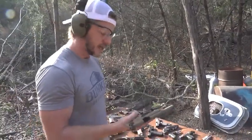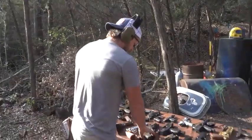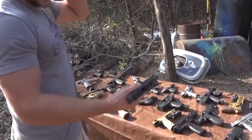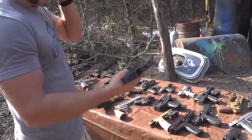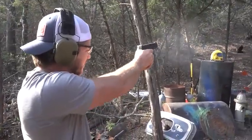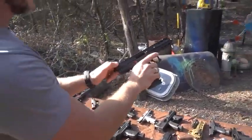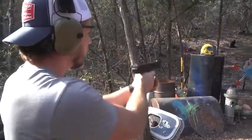And so this is the new revised one. They tried to win a military contract with it. I think they failed, but we got a great gun out of it. This is a Glock 19 that was customized by DEF CON, and it's a great little Glock 19. 9mm as well. This is a Kel-Tec, chambered in 22, and it's awesome.